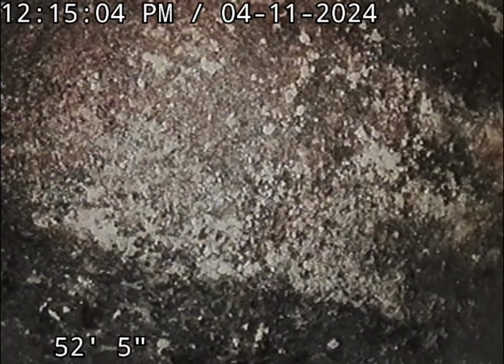This is Rod from Mount Washington Sewer and Drain Cleaning. We're at number 23 Marjorie Point Road in Freedom, New Hampshire, inspecting the sewer line to see if there's any roots or any blockages inside there.